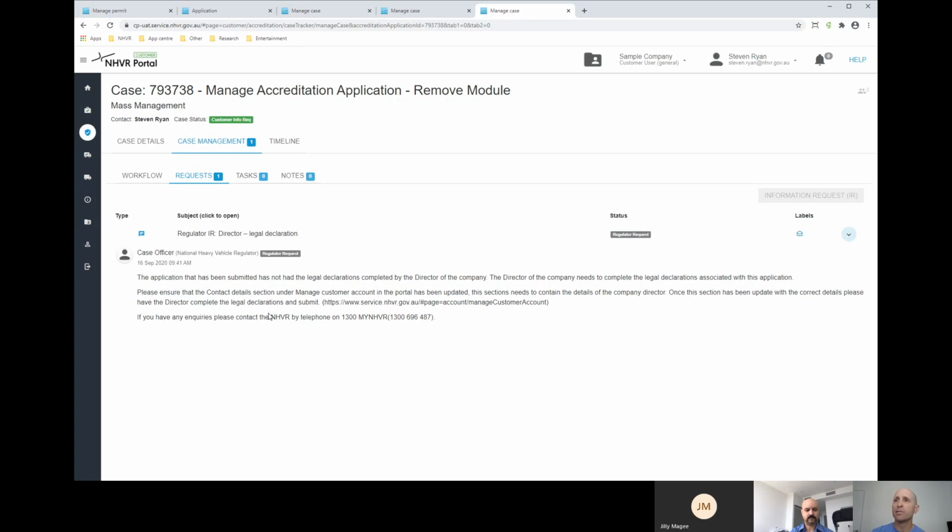So then you would need to escalate that within your own organisation and get the correct person to respond to it, and then that module could be removed. So it's just a little safeguard to help make sure that the appropriate people are taking these actions for different actions within the portal, and it'll just stop these applications needing to be withdrawn and submitted by another person.